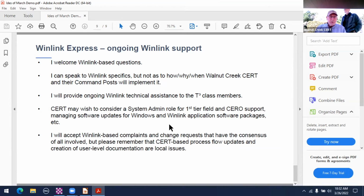And the other thing is, my role in this going forward is that I'm going to support the T3 class members. When they have questions they can't figure out, come to me on the Winlink basis. But your process flow updates, your command post changes, that's up to CERT. We'll probably handle that through the shams.